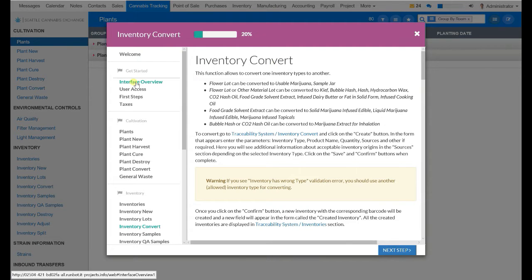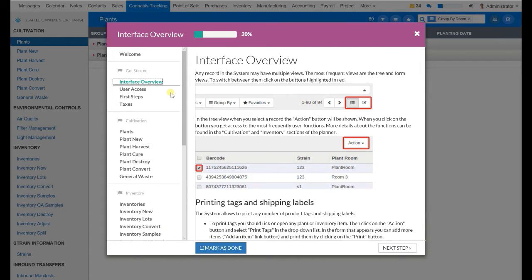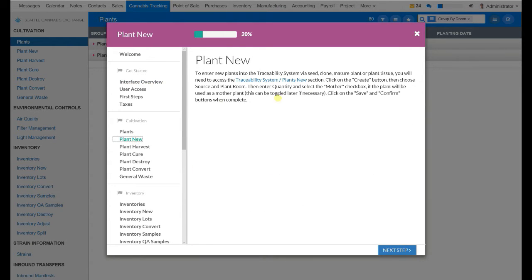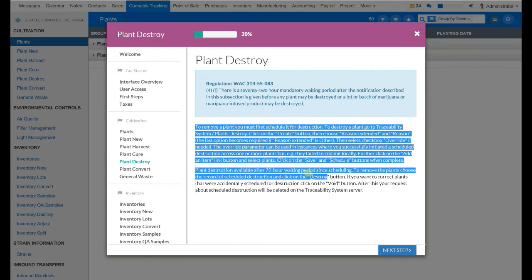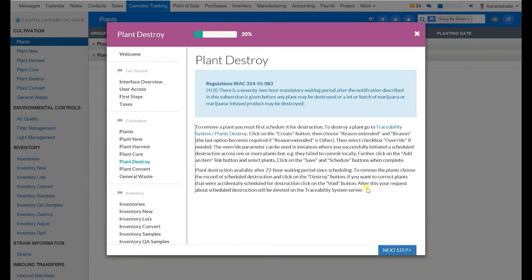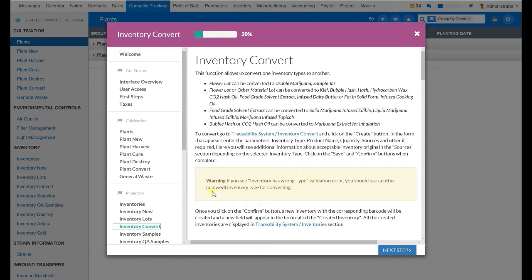Let's jump right in. You can see here we can start with the interface overview. It gives a brief overview of Seattle Cannabis Exchange. Now you may want to move to Plant New. Here's a description on how to create a new plant. Maybe we can go to Plant Destroy. Here's the Washington State law about destroying plants and a description on how to destroy plants in Seattle Cannabis Exchange, step by step.